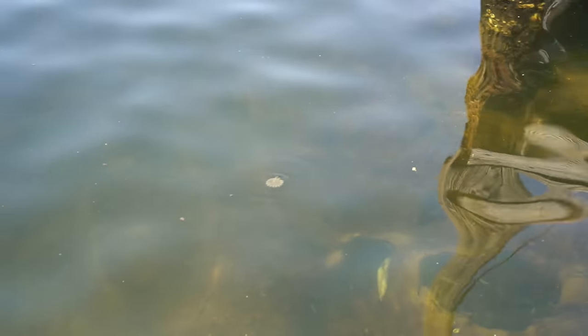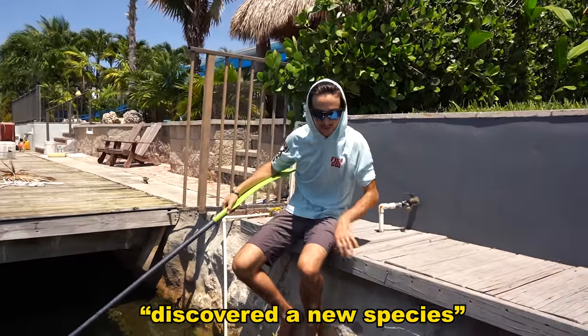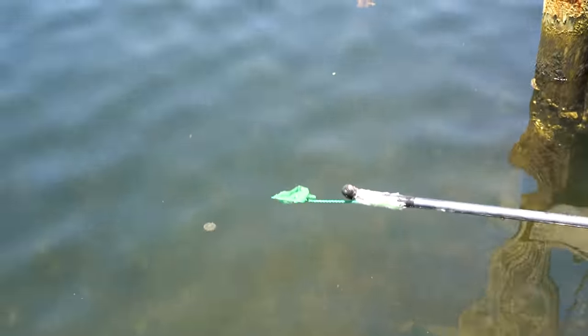As we wait here for Big Betsy, what is that? Oh, super rare jelly. Oh, world's rarest jelly, hang on. All right, you know what? If nothing comes all day, we just freaking discovered a new species. Check out my net here. I'm standing on all the chum. It must be done. He's leaving. Oh my God.